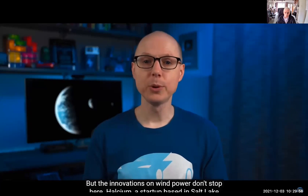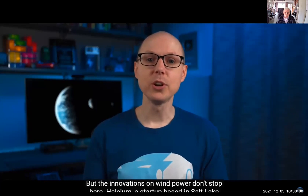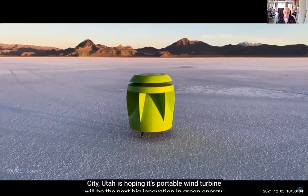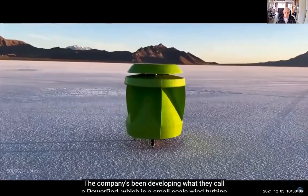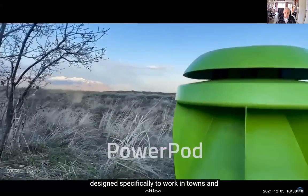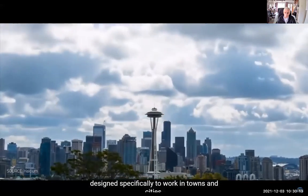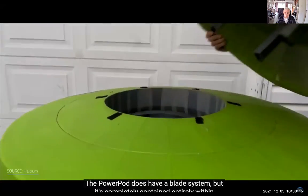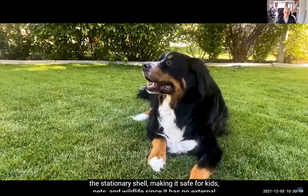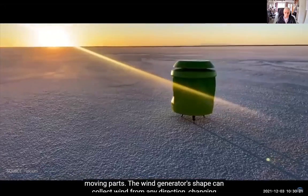But the innovations on wind power don't stop there. Halcyon is a startup based in Salt Lake City, Utah, and is hoping its portable wind turbine will be the next big innovation in clean energy. The company's been developing what they call a power pod, which is a small-scale wind turbine designed specifically to work in towns and cities. The power pod does have a blade system, but it's completely contained within the shell, making it safe for kids, pets, and wildlife since it has no external moving parts.